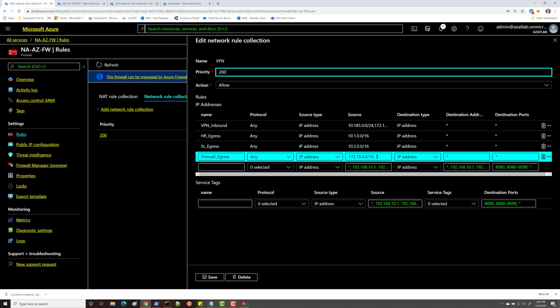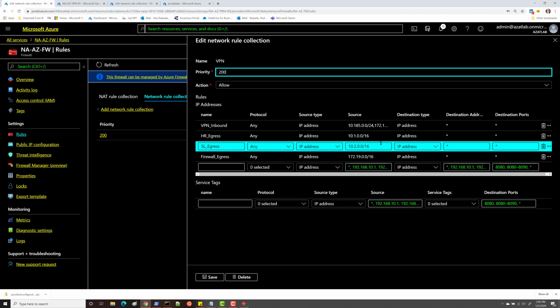Then we have got the SL egress, right? So this is where we are allowing the route table that you created on the SL VNet, which is the sales group VNet, where we have a VM. Because you asked that traffic to come to the firewall, but unless you allow the firewall to send the traffic outbound, you cannot do that, right? So what we did here is we are allowing any traffic coming from that VNet to go to any destination. Now in this scenario, this is a demo, so I just put *, but if you want to limit to certain specific locations or sites, you could do that, right? You can control it here.